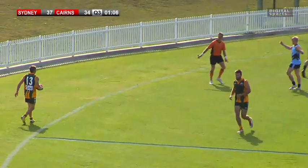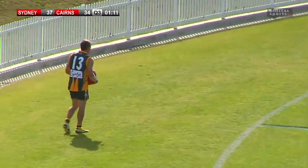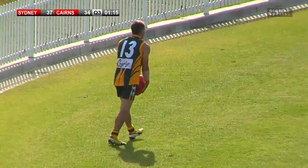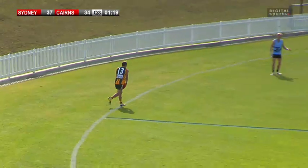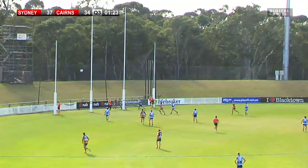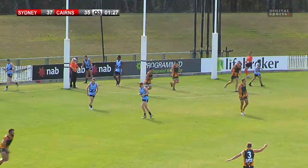Handballed off and allowed his opponent to tackle Wales almost instantly. So it ends up in the arms of Stephen Davies for the Cairns side. North Cairns, 3 times AFL Cairns representative player, shot on goal, just doesn't have the legs, and just a minor score, margin reduced to 2.